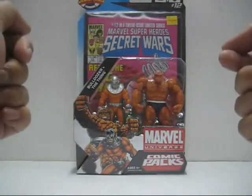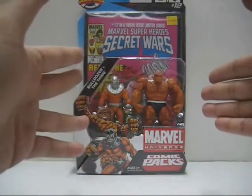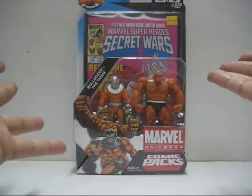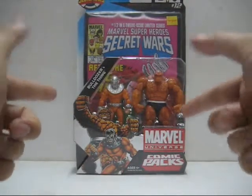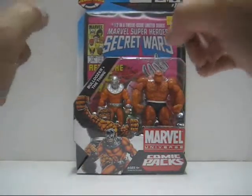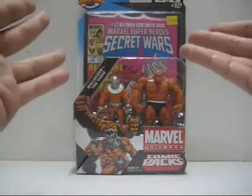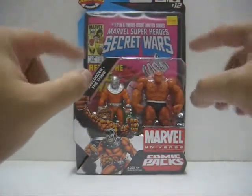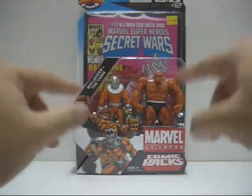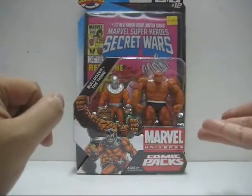And today's toy review, we're looking at the 2010 release by Hasbro of the Marvel Universe comic packs, celebrating the 25th anniversary Secret Wars comics. This package is issue number 12 from the Wave 4 series that includes the Bulldozer and The Thing action figures. At the back of the packaging you will notice there's issue number 12 of the Secret Wars comics. Originally this packaging was released in the US in March 2010.